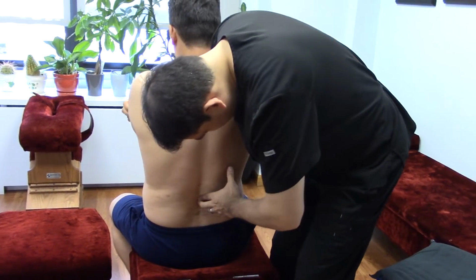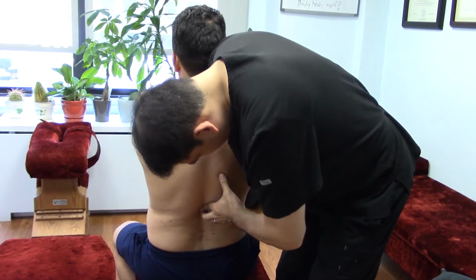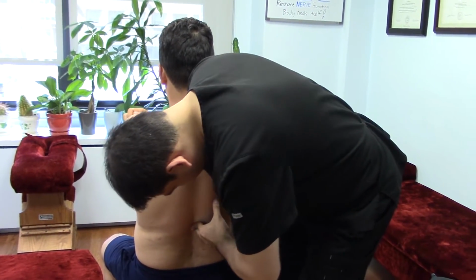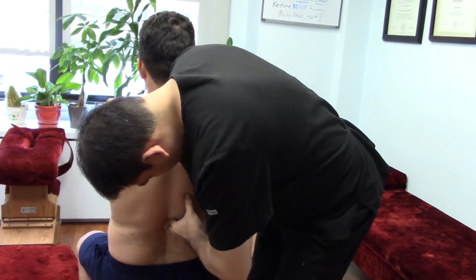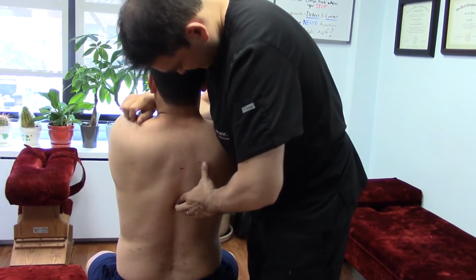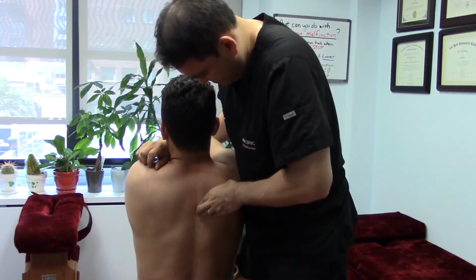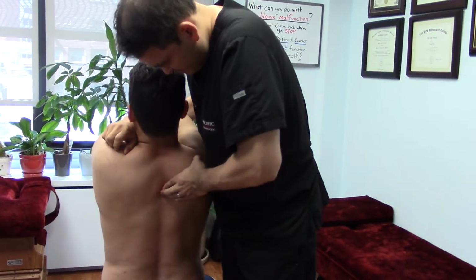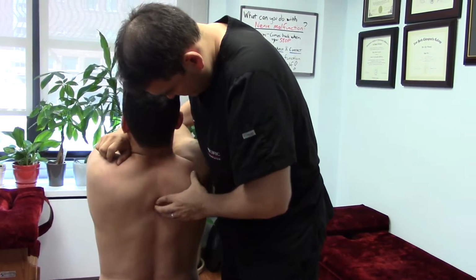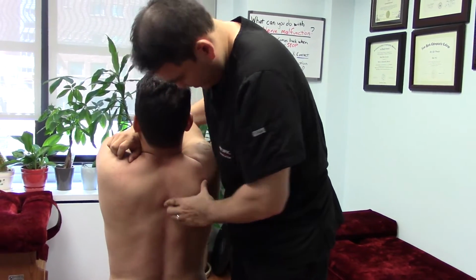So, I'm going to move up. Go check all the structures above it. We find that this one right here is stuck. Not too bad. Go move up. Right there. Pain? Yep.